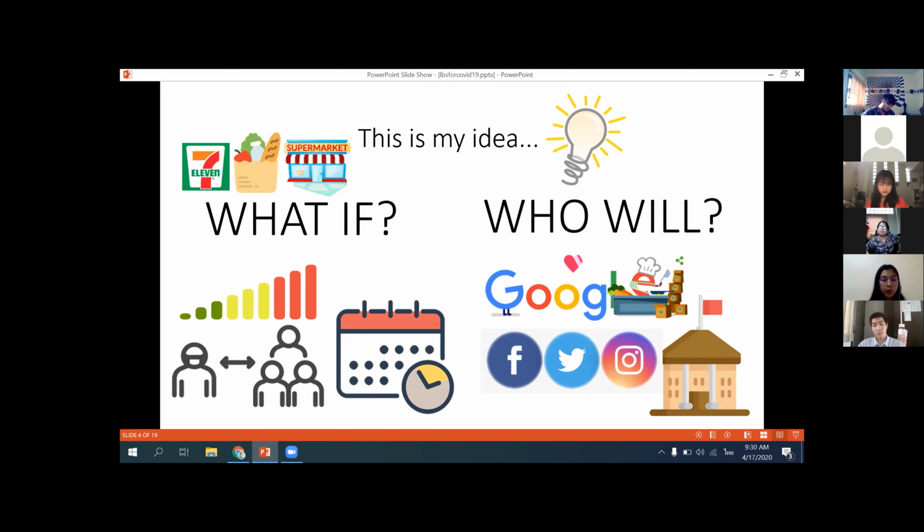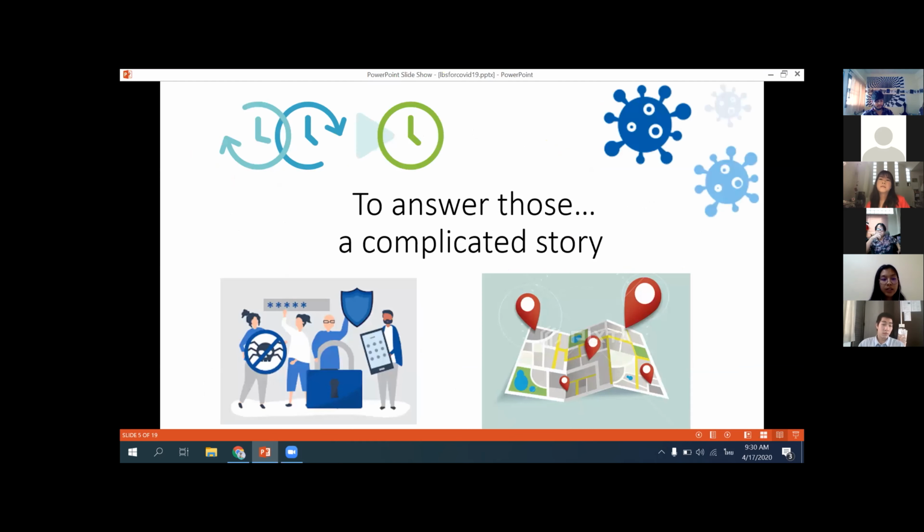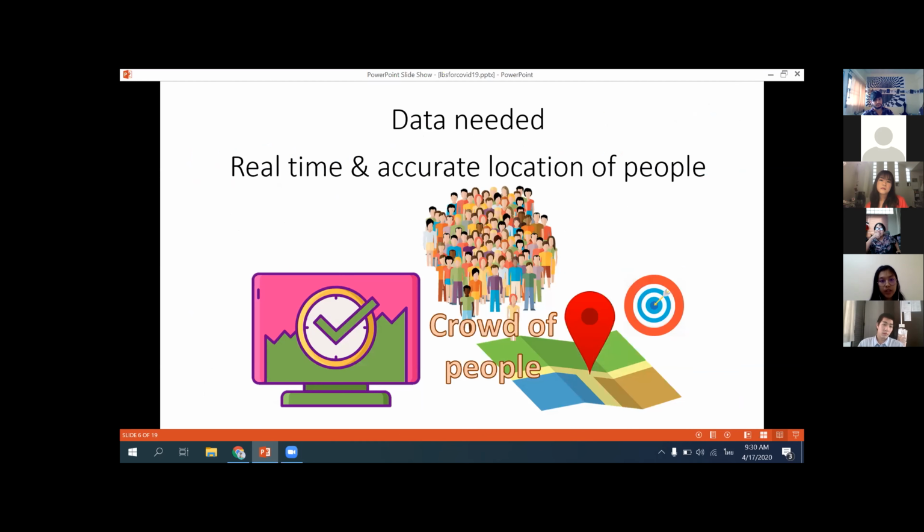The big and powerful data conglomerates such as Google or the government. Asking about who will be responsible is a complicated question. Let's look at the data we need. We need people's location, a cloud of people locations, and it should be in real time and accurate enough.